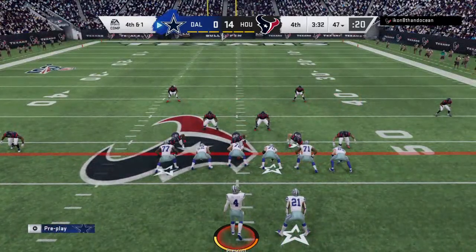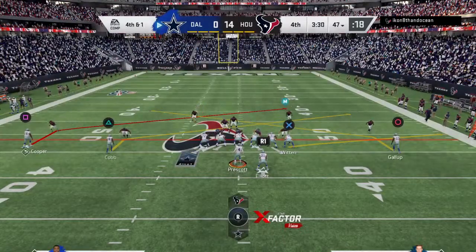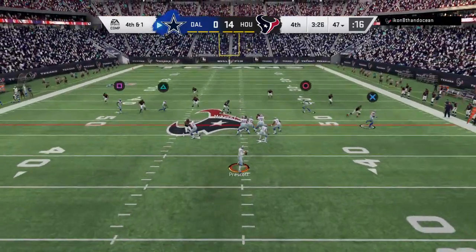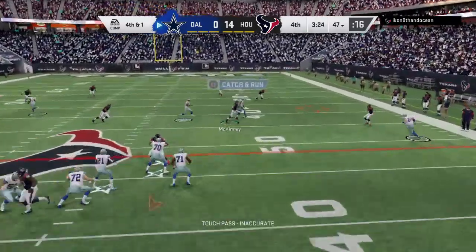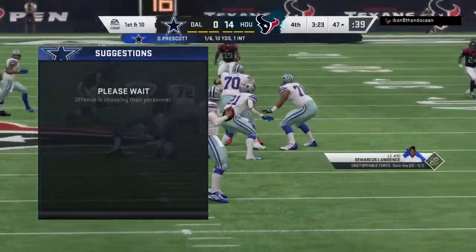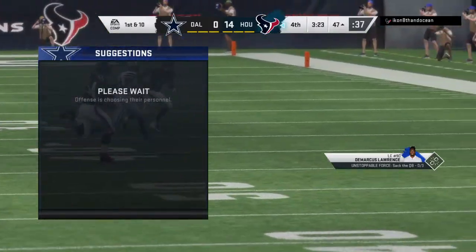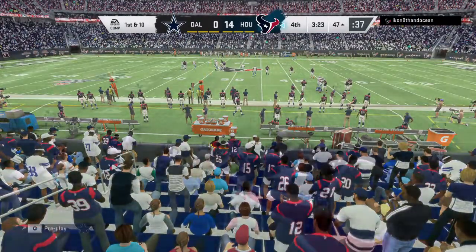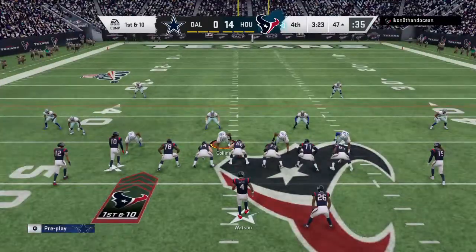And they're indeed going to go for it here on 4th down. So trailing here in the last quarter, let's see how this plays out. To throw is Prescott. And that is incomplete. Jason Garrett might be wanting to reconsider the decision to go for it there. And the Texans take over in excellent field position.